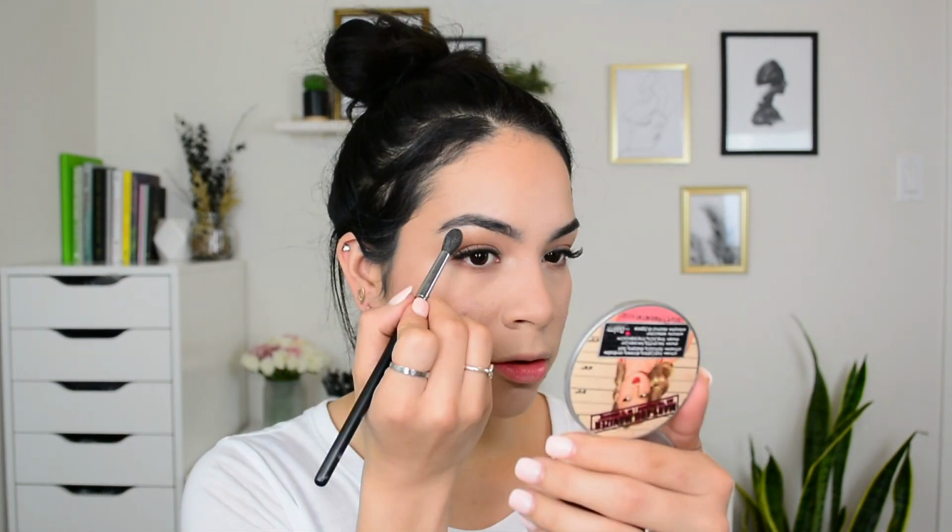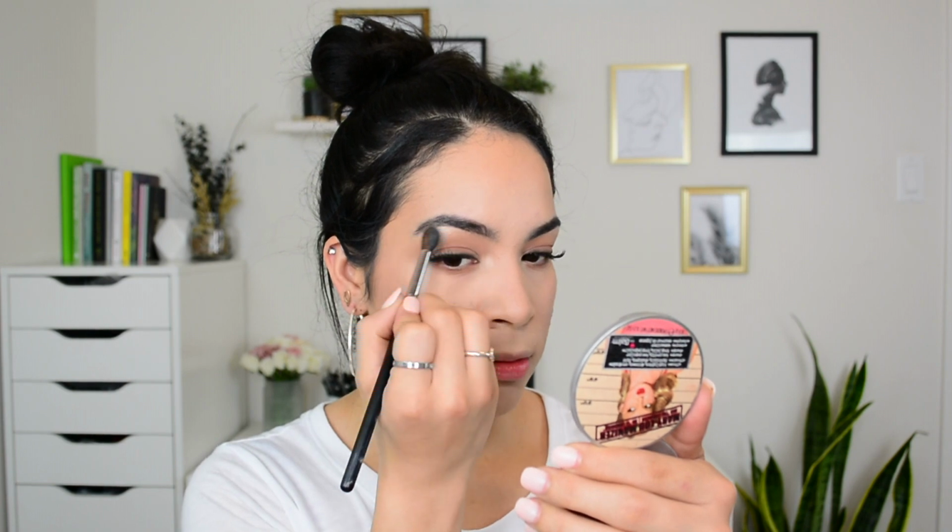And I'm also going to take a little bit of that and apply it to the brow bone as well, and then to the tip of the nose and to the bridge of the nose. And maybe just a tiny bit on the cupid's bow. And that's it. I don't really apply highlight to my cheeks these days. I don't know why. I think it's because my cheeks have so much texture to them that I don't want to bring any attention to them at all. So I've just been skipping highlight on my cheeks completely.